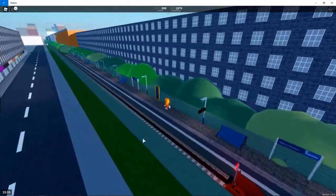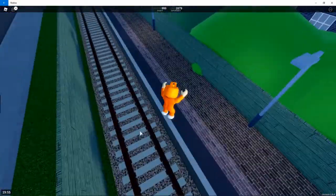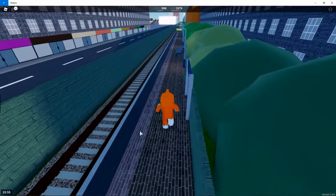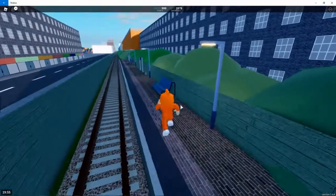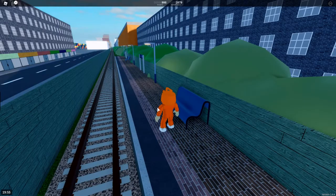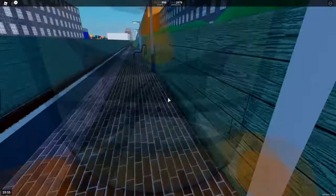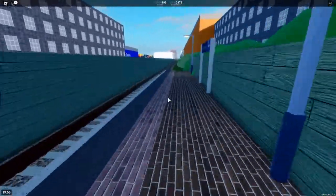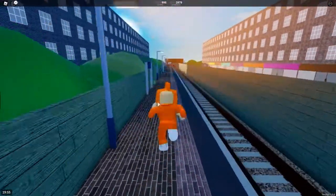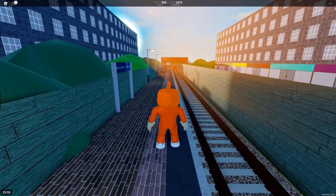I'm honestly surprised that Transport for Stepford and the Waterline Company in general would put this much money into such a small station that absolutely nobody uses, other than the very few. I'm going to check how long it takes for a train to arrive, but until then, let's just check around the station for some other stuff.